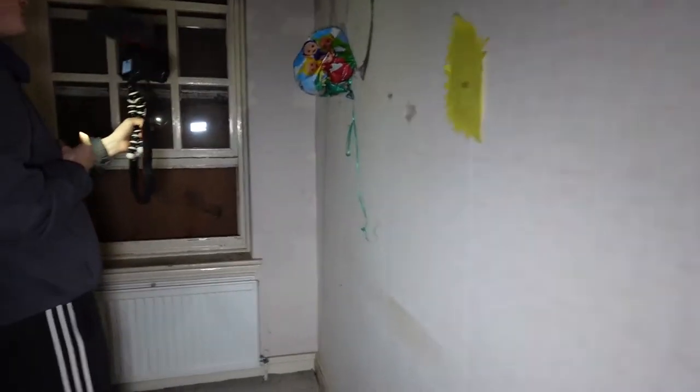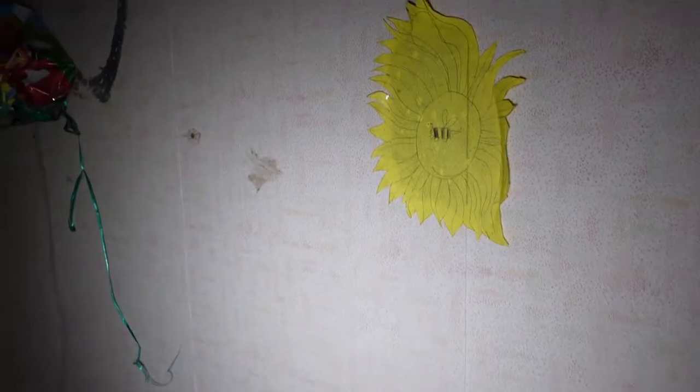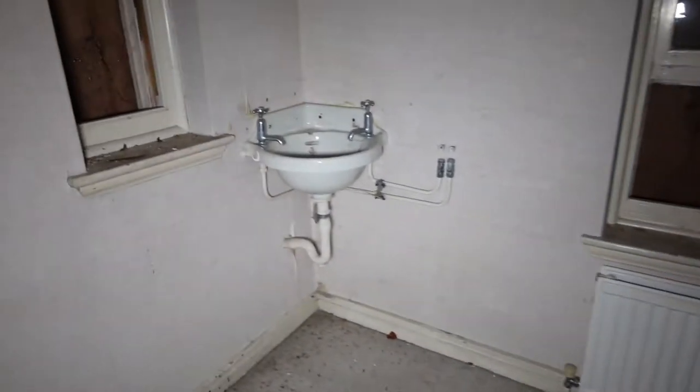Oh, children's room by the looks of it. Yeah, Teletubbies there and a little bee. And a flower. Teletubbies. A little sink. So it's the kids' room, yeah? Clearly a family house, this one. By the looks of it, there's a family in this one.